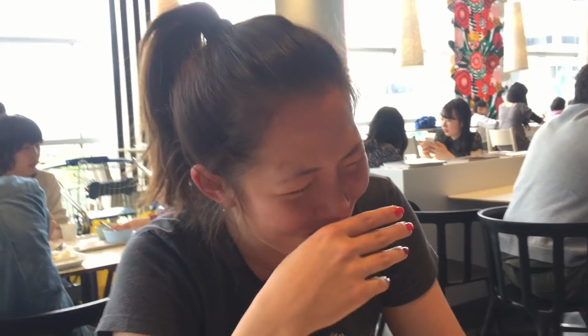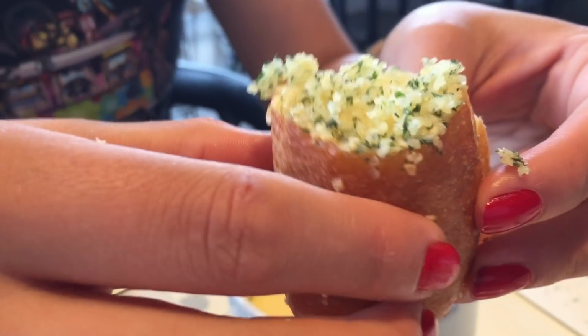tigers. That's only 50%. Oh, wait. No, it's 100. The rating doesn't matter. I actually meant it 100. One elephant counts as two tigers? Okay, the math works. Anyway, this is amazing. Yeah.